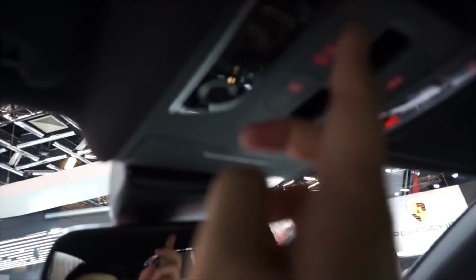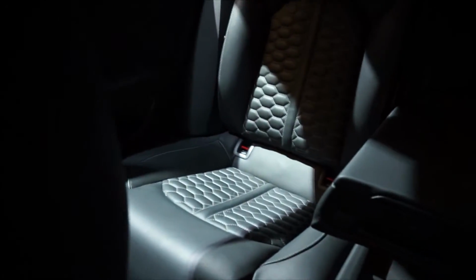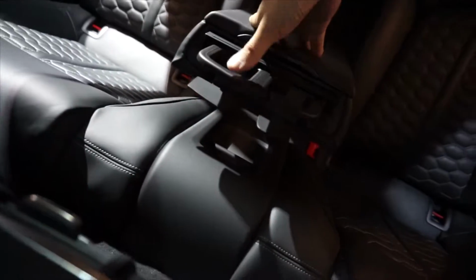What else? You know, normal sunroof with some buttons right here for the lights. It's LED too, that's pretty cool. For the rear, let's see, LED too. Oh, the seats at the rear are very nice. It's like bucket seats. Okay, very nice.